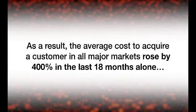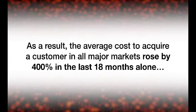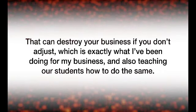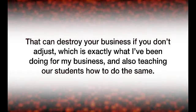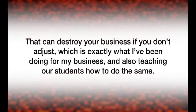Now, as a result, the average cost to acquire a customer in all major markets rose by over 400% in the last 18 months alone. That, my friend, can destroy any business if you don't adjust, which is exactly what we have been doing for my company and teaching other people how to do the same thing. Look, it's not all bad news, right? There's also some good news about this.